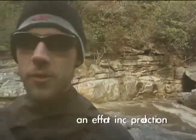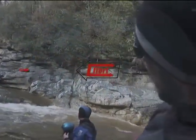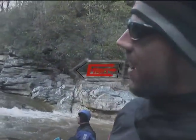Adam Herzog. We're at Linville Gorge. It's a beautiful day. Got good water. We're probably 2.4, 2.5. That's my gauge rock right there. I'm guessing 2.4, 2.5, which is about a perfect level.